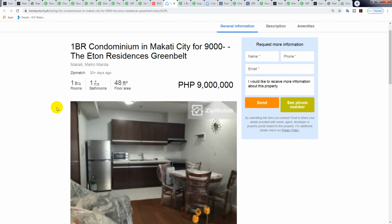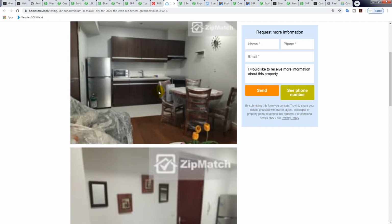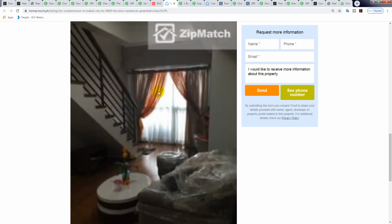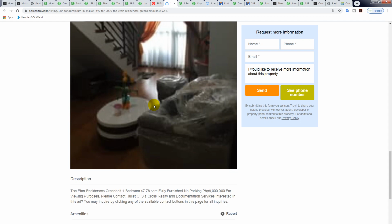Anyway, one more loft. This is Eaton Residences, which is right next door to Greenbelt. You walk across the road, you're at Greenbelt. This is 9 million for 48 square meters. Sorry, again, the pictures are pixelated. They really, really suck. The lofts at Eaton Residences are of a higher standard than Parkview, always have been, and the price point has always been more expensive.